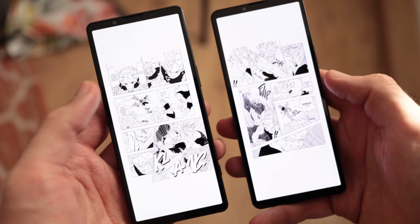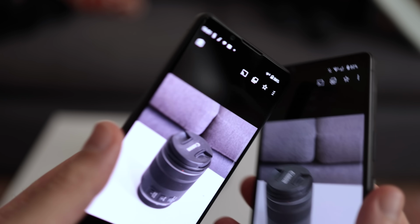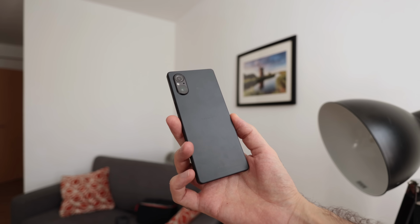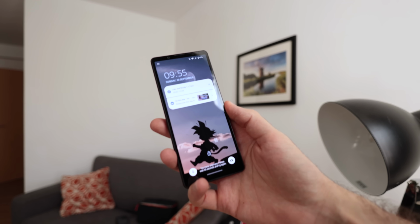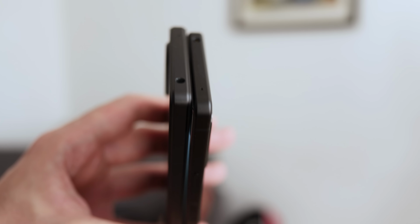The lack of a telephoto camera might also turn off fans on the market for a powerful zoom lens, but compared to the 5 Mark IV, I didn't find it to be noticeably worse. All said and done, I've really enjoyed my time with the phone and have appreciated being able to rely on its camera and battery, even with the drawbacks when compared to other phones.